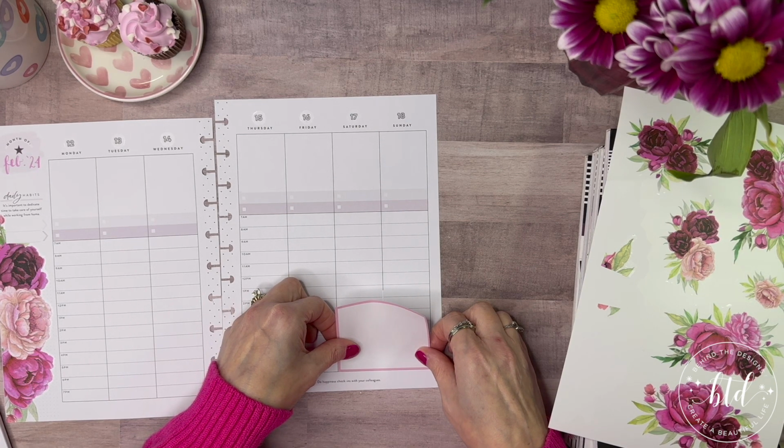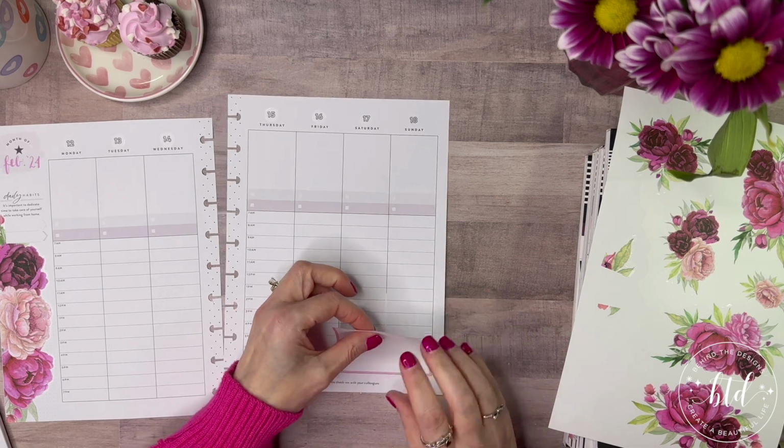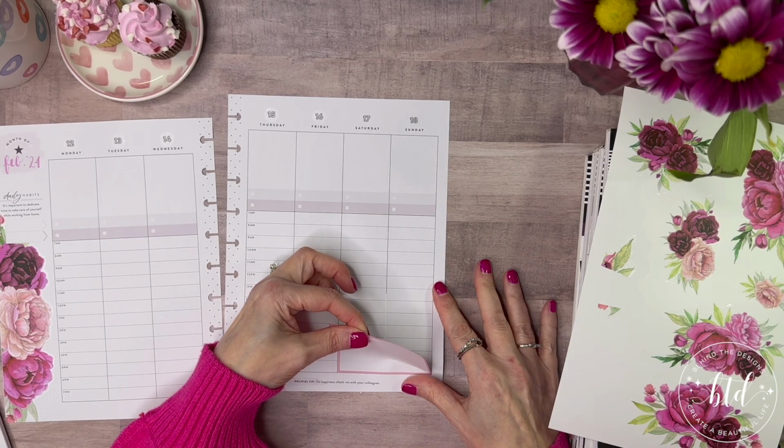So my planner game for 2024, you know, you think you have it all figured out, and then you don't.